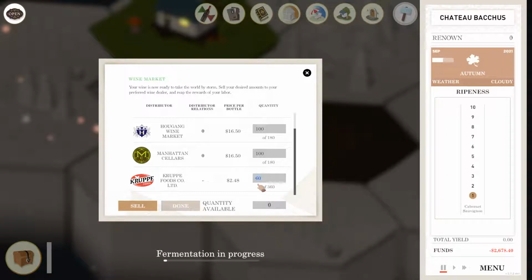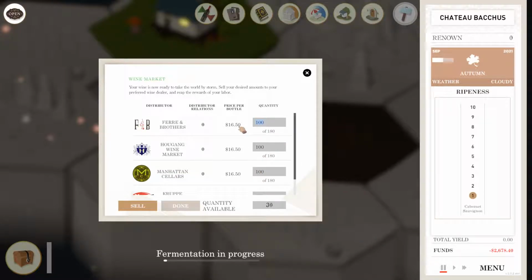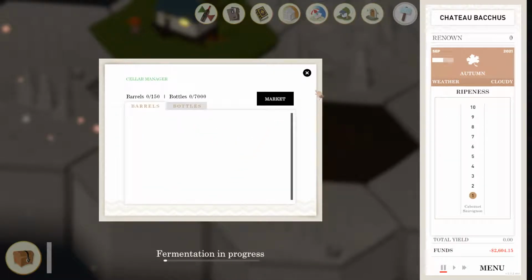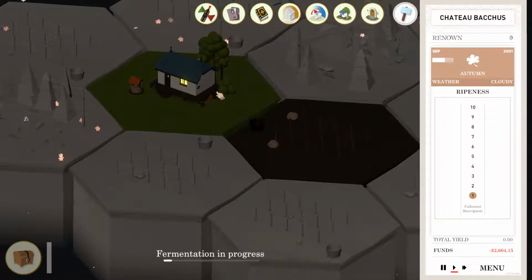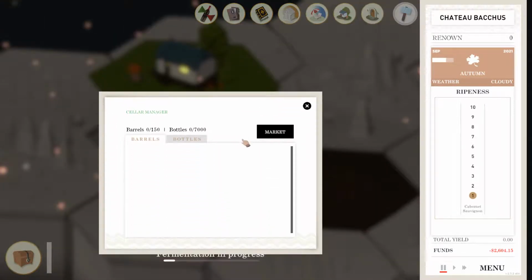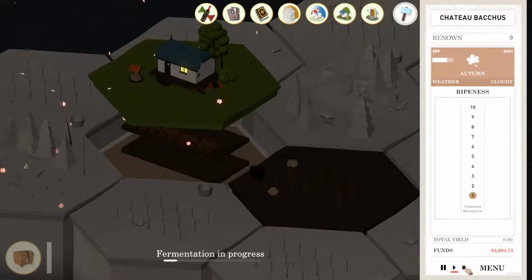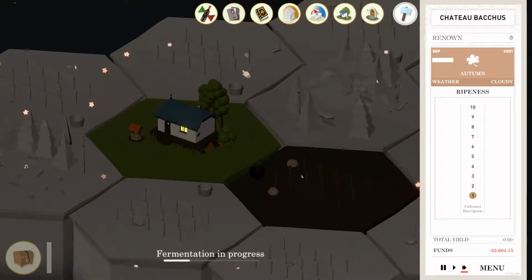In fact, we actually could probably go ahead and go 30 here just for some quick cash, and then do it like this. There we go. Oops. There we go. And sell it. And of course the 248 sold right away. That was some quick money, which didn't really yield much for us. And then these other 3 will sell over time. But the good news is that we have more wine in barrels ready to go. I think. Or we maybe have to wait until after those finish fermenting.